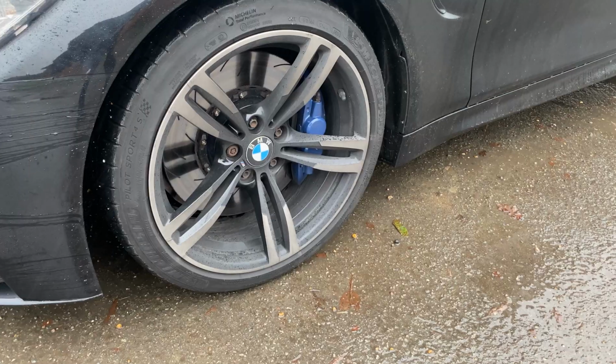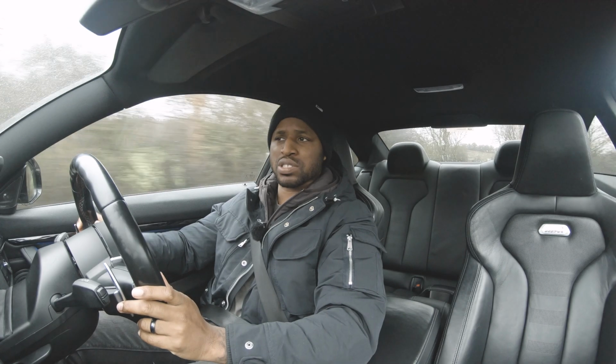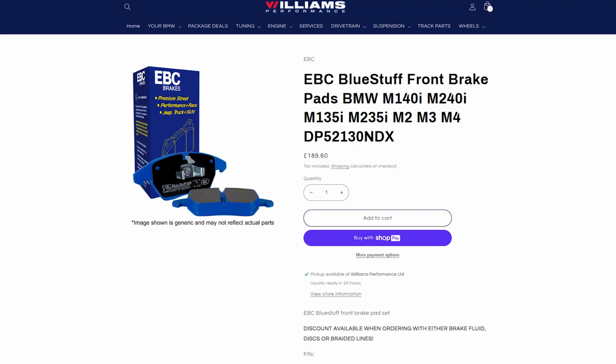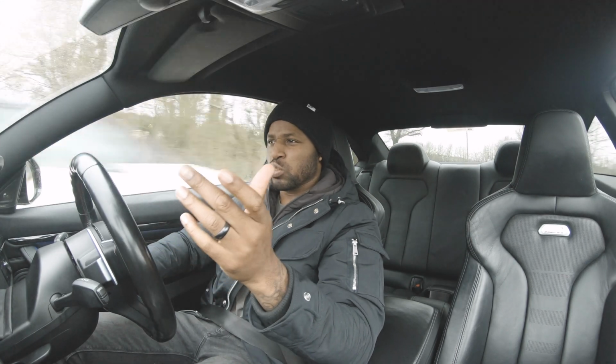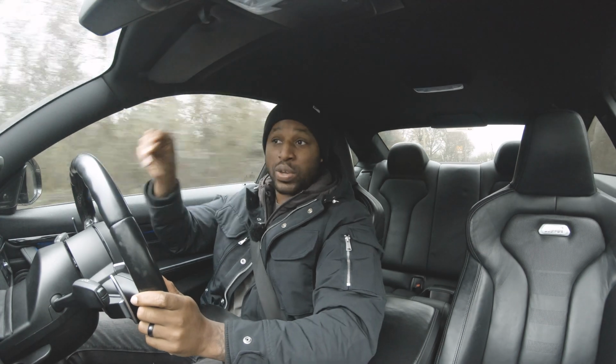It's got two-piece floating discs. The pads are a bit juddery there. Brembo HP 2000s, which, to be fair, I don't really know much about. We usually do the blue stuff, the 2500s, etc. Williams Performance, slap them in your basket, get it ordered, we've got them on the shelf ready to go. But other than that, yeah, it's an M4, carbon roof, carbon, it's got OEM everything.